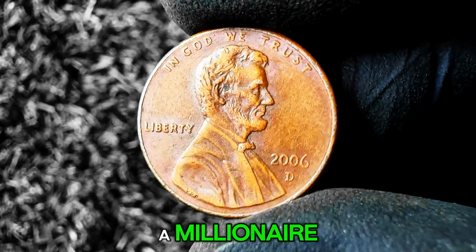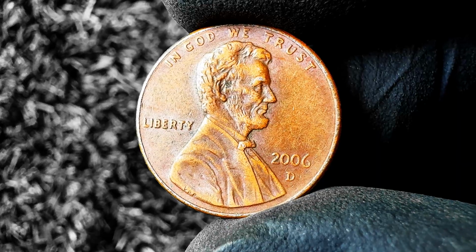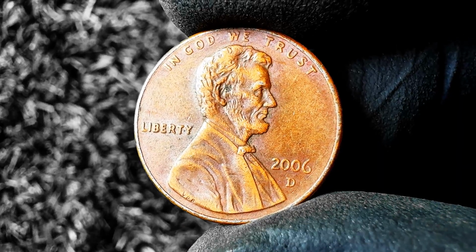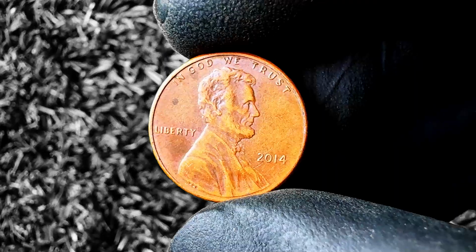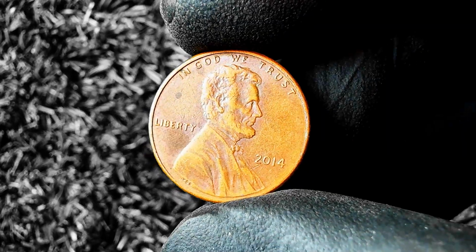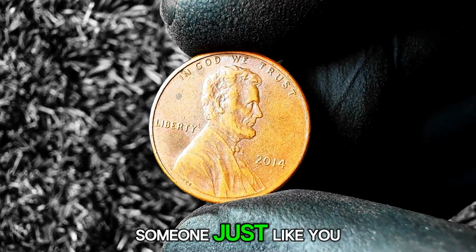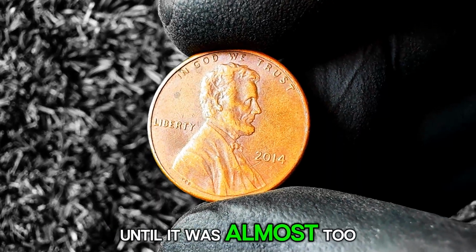One of them will become a millionaire. Why not you? It's not just a penny. It's a passport to freedom. And all you need is the knowledge and the courage to act. Not from a museum. Not from a billionaire's vault. This penny was found by someone just like you. Someone who had no idea what they were holding until it was almost too late.